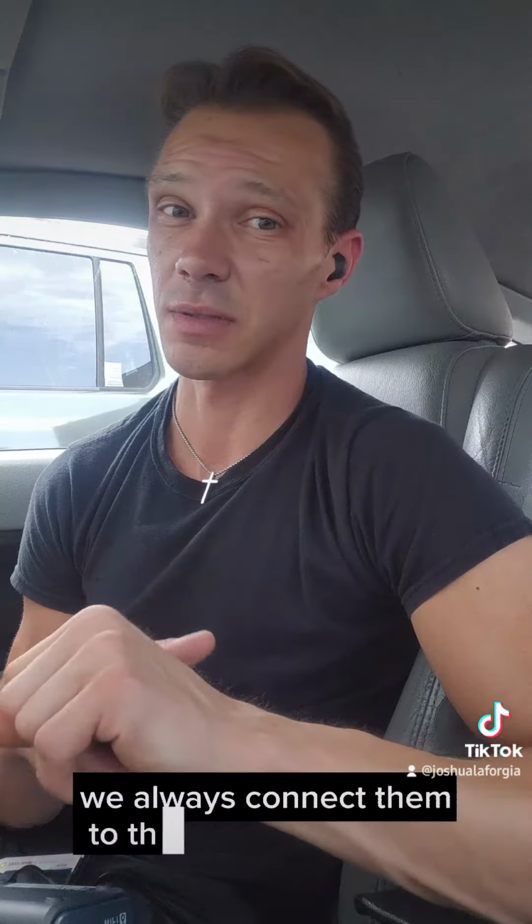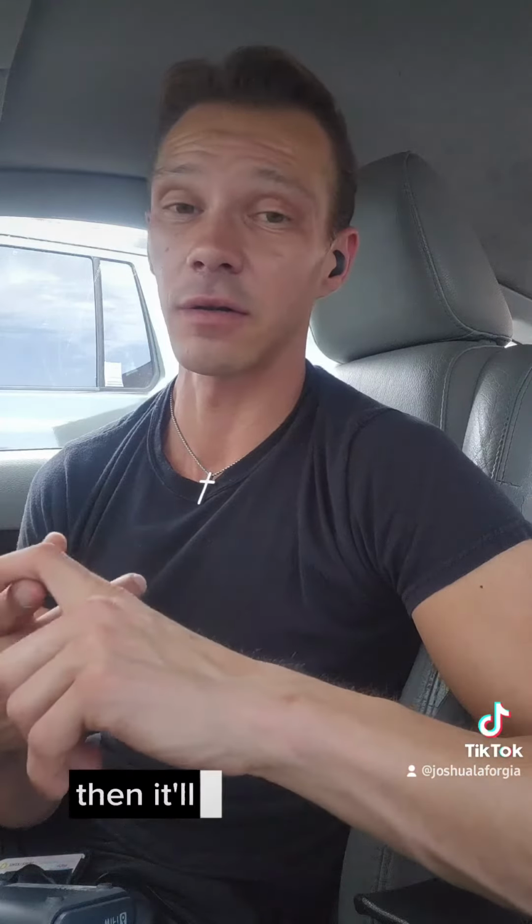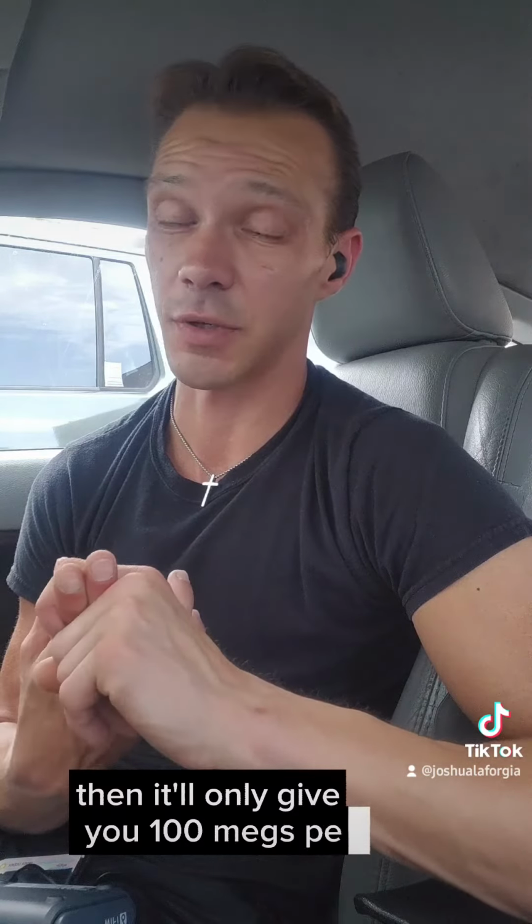Now, mostly phones and tablets are what we connect to the Wi-Fi. We always connect them to the 2G. Now, the 2G will only give you half of your speed. So if you're paying for 200, then it'll only give you 100 megs per speed.